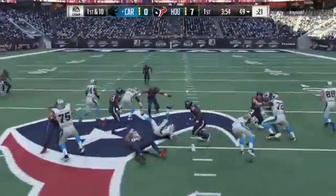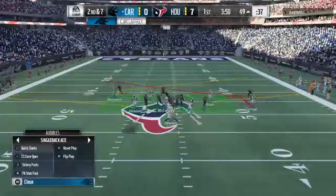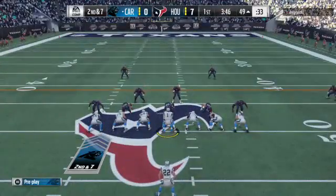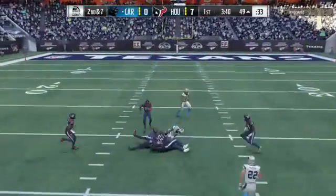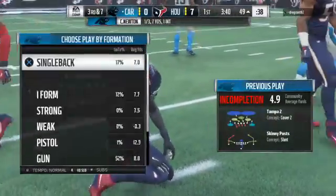On first down, this is McCaffrey. And he might have got this across midfield, not by much. They'll mark it down at the 49. A gain of 3, 2nd down. They'll try the air now with Newton. And the hit jarred it loose. It's incomplete.